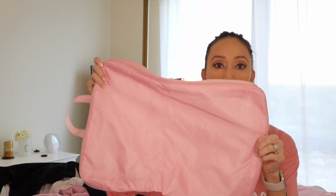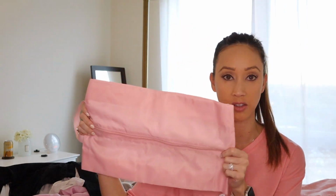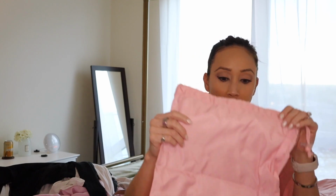1 large, 1 small. This is supposed to be a shoe bag, but I end up using this for socks. And a laundry bag, which maybe I could use for socks instead. I don't think I've ever used this because I always use my Lululemon bag that came with my, well, it's supposed to be a gym bag, but I always use it as a travel bag.